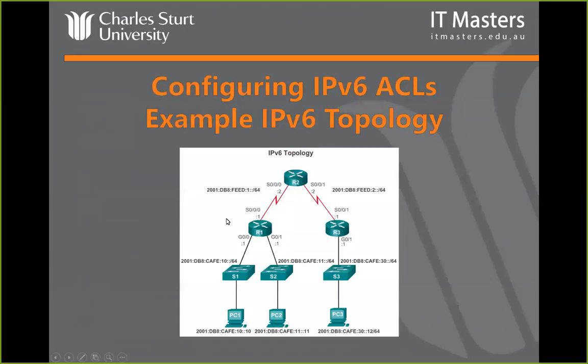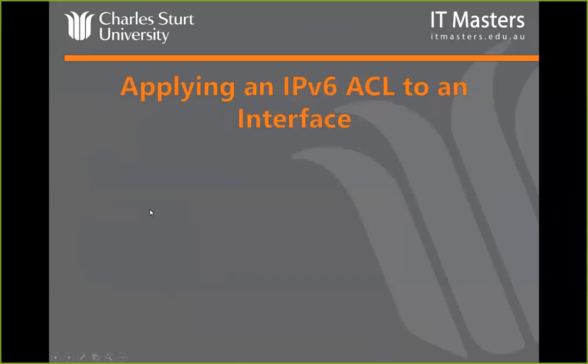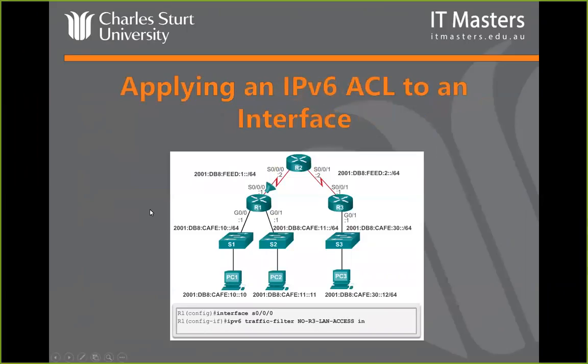So if we have a look at a quick example, this is a topology, which I'll let you browse in more detail later on, because there's other more important slides that we need to get to, and this is not something that you need to know a lot about, but it's there for your interest. We can see here's the difference in the application of the IPv6 access list. So we've got ipv6 traffic-filter, the name, and then the direction. So in this case, it's an inbound direction.